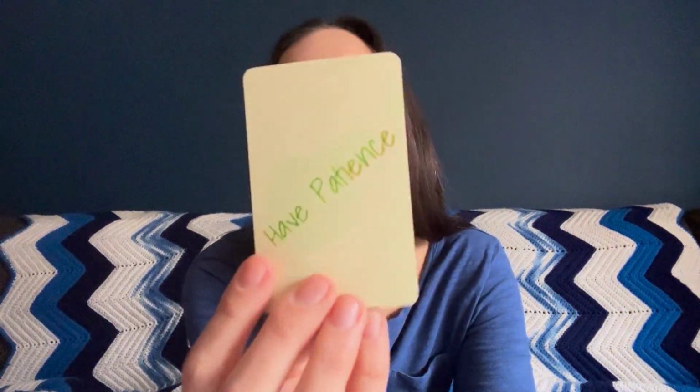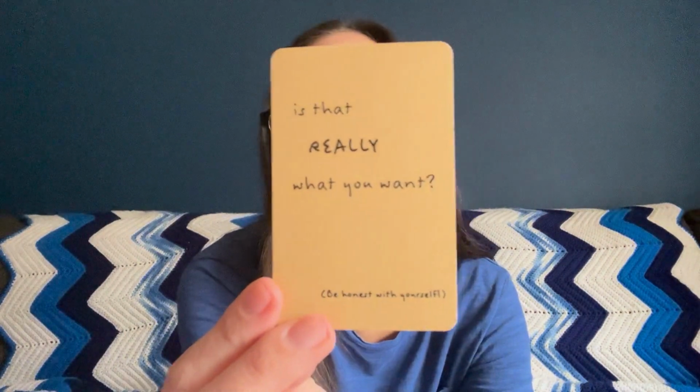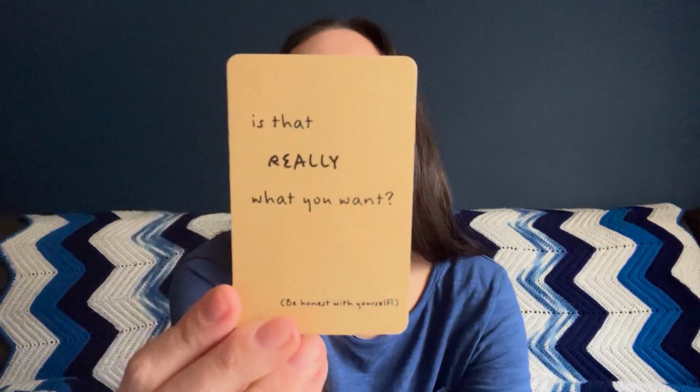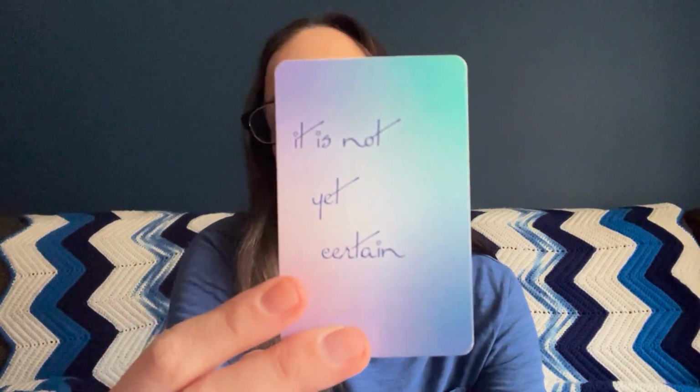Sometimes it's yes in the future, but you should have some patience or relax, things will work out for the best. Maybe not as you think them, or it needs some time. Or this one, I like this one. Is it really what you want? Be honest with yourself. It gets you thinking, even while giving you that yes, or that no, or that maybe. Or the can't tell you, or there's also, it is not certain yet. We can't really tell right now. The energy is complex.